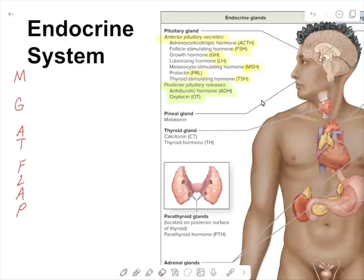And in this example, I'm going to change the colors of the O and the A because they're posterior pituitary hormones. So let's look at this mnemonic and what it means. The M is for melanocyte stimulating hormone, which would be this one. So that stimulates the melanocytes to start making the pigment melanin. The G is for growth hormone, which is going to stimulate growth in places like the cartilage, bones, muscles. The T is for thyroid stimulating hormone.